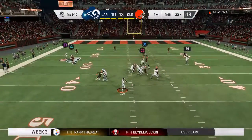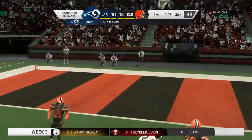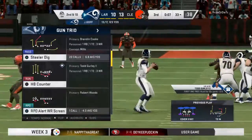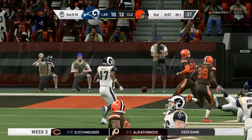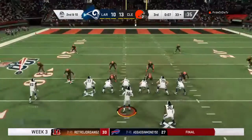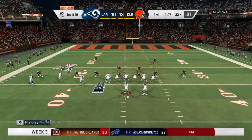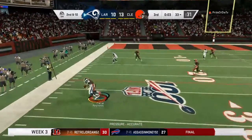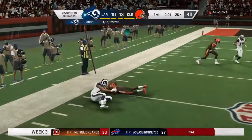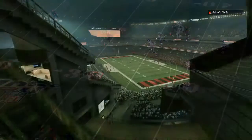On first down, Goff. And that is incomplete. Showed off the arm strength there, but to no avail. 2nd down. 2nd and 10 from the 33-yard line. Again, Goff. That's going to be caught by Josh Reynolds. And he'll go down at the 26, following a gain of 6.